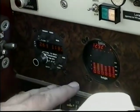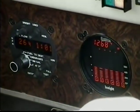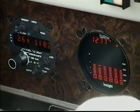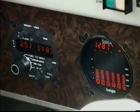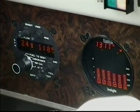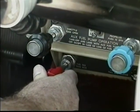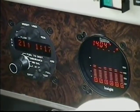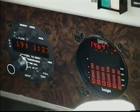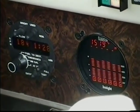Okay, now let's repeat what we just did. We're going to do it kind of slowly this time so you can watch the numbers come up. And here we go. We're leaning, 26.2 gallons, 25 gallons, TIT starting up, now 1,300, down to 24 gallons. Now down to 21 gallons, and the TIT's up to 1,400. Now down to 19 gallons and 1,470 on the TIT. Still leaning, still at nearly full power.